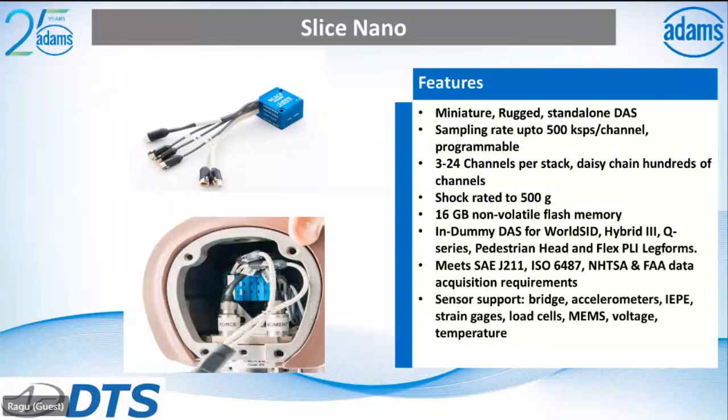The Slice Nano is a miniature, rugged, standalone data acquisition system. The maximum sampling can go up to 500 kilo samples per second per channel, and it's programmable. It starts with 3 channels and you can go up to 24 channels per stack, daisy chained to hundreds of channels, shock rated to 500G, with 16GB non-volatile flash memory. It is specially designed for in-dummy DAS for WorldSID and Hybrid 3, Q-series and P-series, and for pedestrian safety testing such as pedestrian head and Flex-PLI legforms. It meets the SAE standard J211, ISO 6487, and NHTSA and FAA data acquisition requirements.